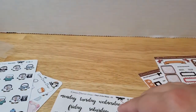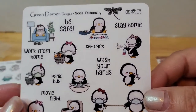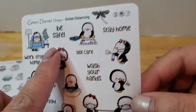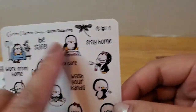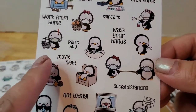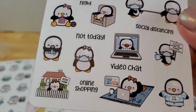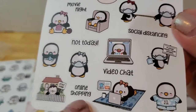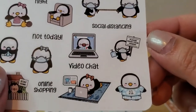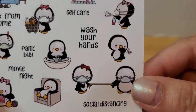And then the other stuff that I ordered is the social distancing penguins. So this is Pearl, work from home, which I never do because I work in a hospital. We do not work from home. Stay home, wash your hands, which is what you have to do always. Panic buy, we didn't really do that one. Movie night, not today, which is every day. Online shopping, I did a lot of that. Video chat, I did a lot of that too. Social distancing and all that stuff. I thought this was really, really cute. PJs all day, which is me when I'm off.